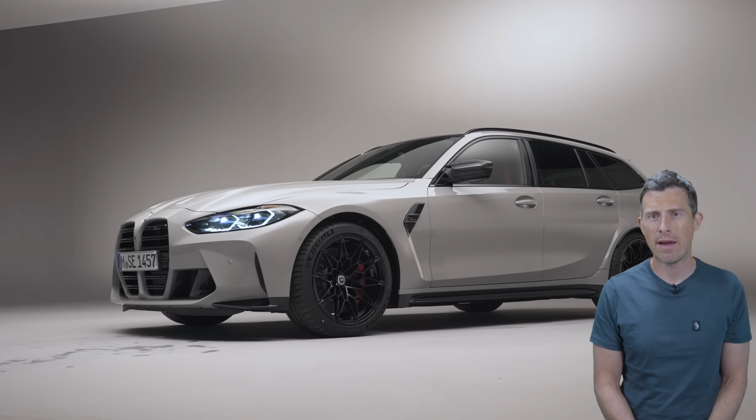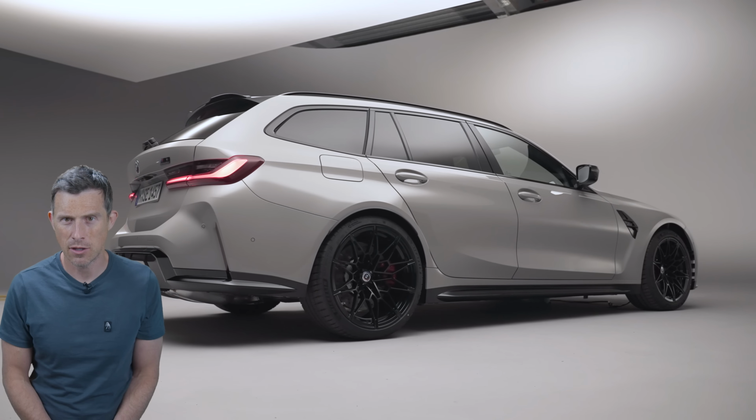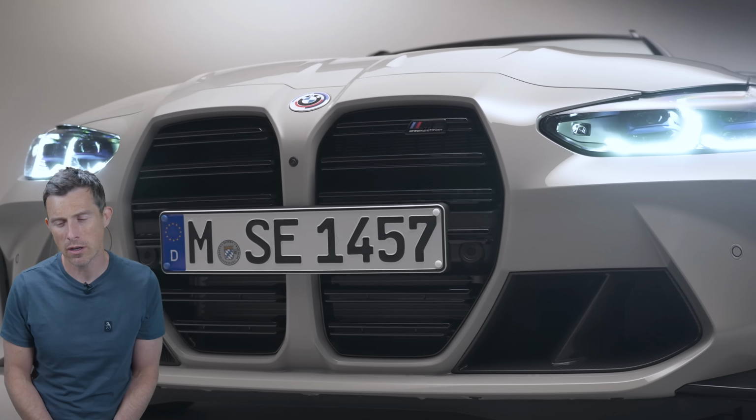Let's start this video by talking about the design of the new M3 Touring. Well, yes, it looks exactly like you think it would. It's a 3 Series Touring with the M treatment. That means, yes, you get that big beaver tooth grille, which I kind of like. From the front, it's identical to the saloon.